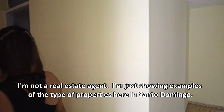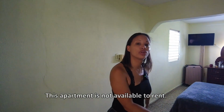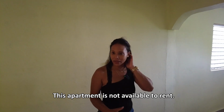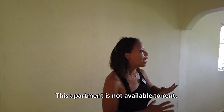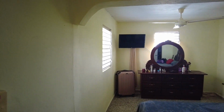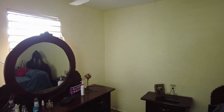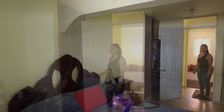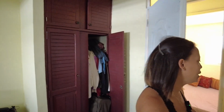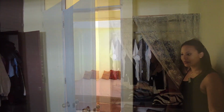So let's go to the bedroom first. This is what we would consider the master bedroom, even though it doesn't have a bathroom, but this is the biggest bedroom that this apartment or house has. And it has enough space that the owner said if she wants him to build a bathroom here, he can do that. So that is an option. But this is the main bedroom right here. Here you have a closet. And here you have another small closet.